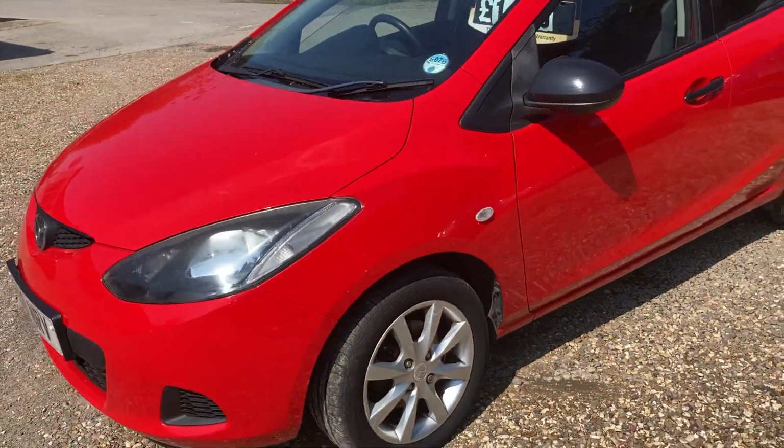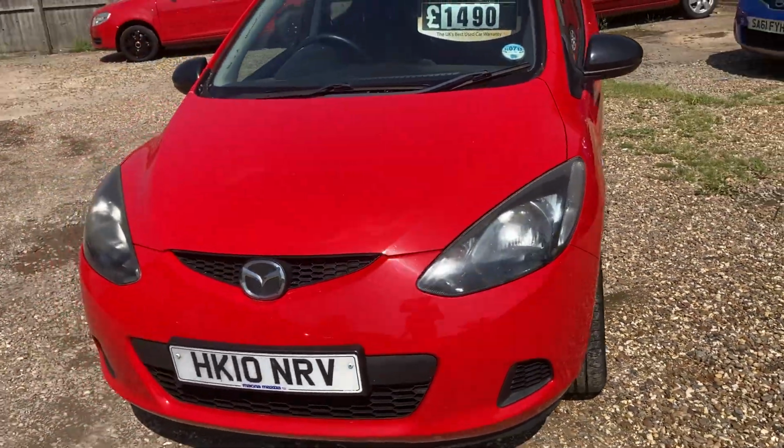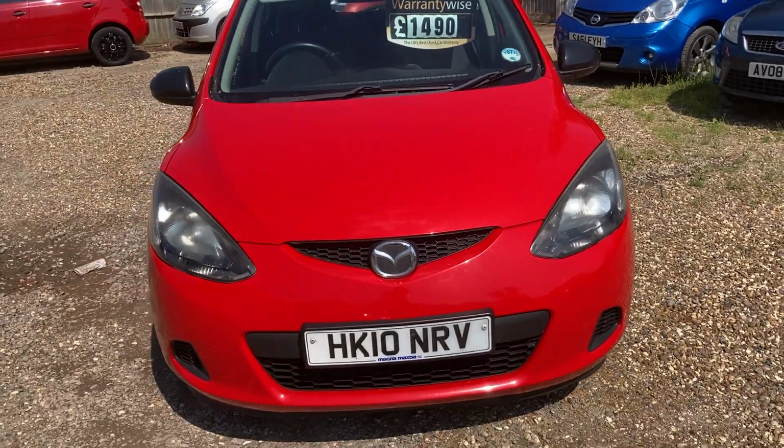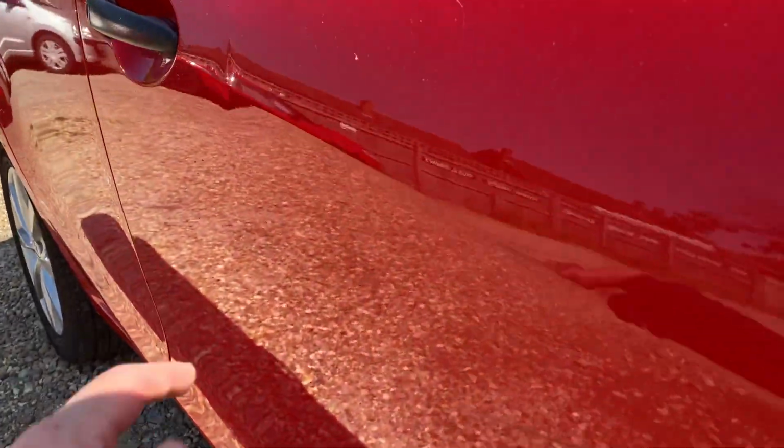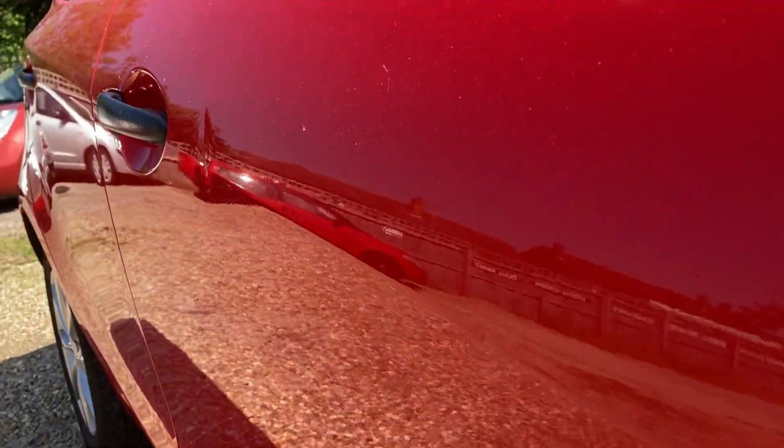Two sets of keys. These are two previous owners. You can see the price on the window is £14.90. It's good value, isn't it? Bit of a ding in the door, you can just see here. I'm trying to show it at an angle.